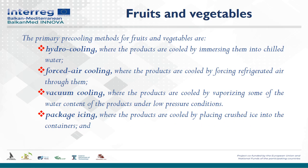Let's mention some of the pre-cooling methods that are used for fruits and vegetables. The first one is hydrocooling. This is a popular and effective method of pre-cooling fruits and vegetables, and is done by immersing the product in cold water or just spraying cold water over it. Compared to air, water is a good medium for heat transfer. The temperature difference between the product surface and the cooling water is normally less than 0.5 degrees.